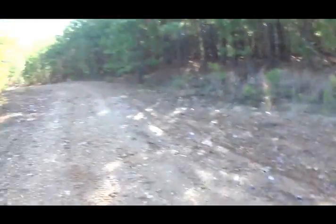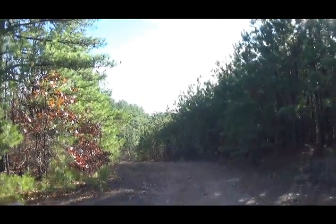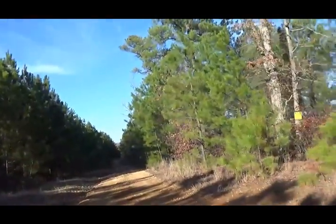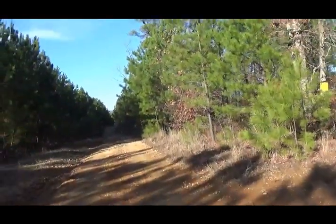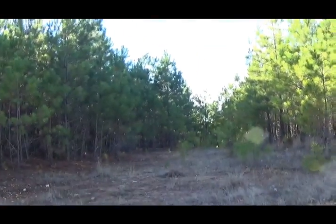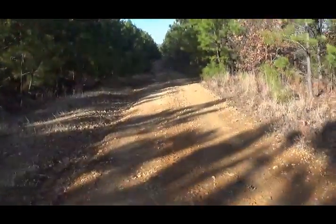Nice people out and about. So that keeps going a good long ways. There's some four-wheeler people down there. I'm pretty sure this was the offshoot I wanted to go down. It's not much of a trail right there, but I'm thinking that was it.